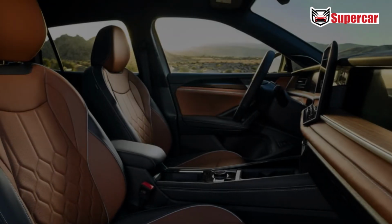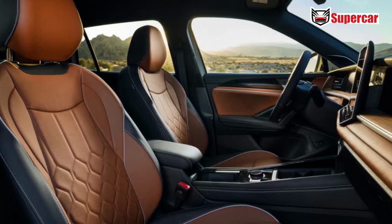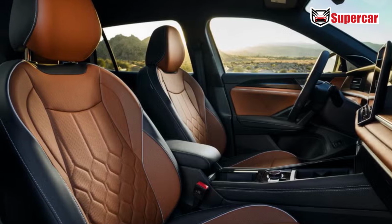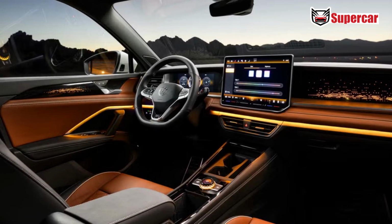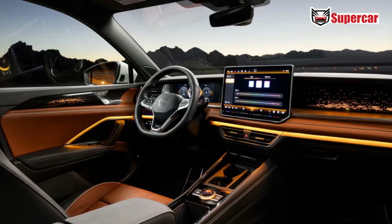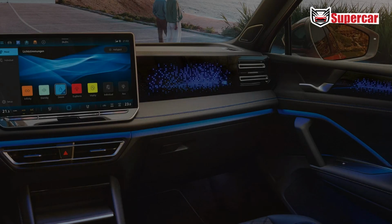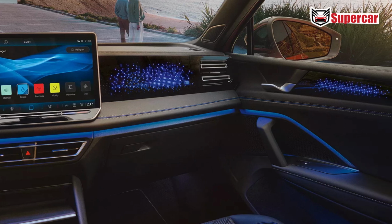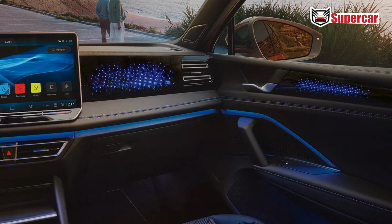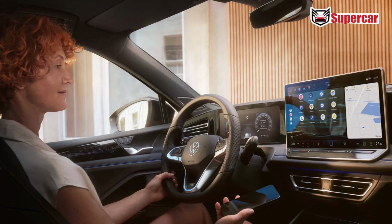Now let's talk about what truly makes the R-Line shine. And trust me, it's not just about the looks. The 2025 Tiguan SEL R-Line steps things up big time with a powerful 12-speaker Harman Kardon sound system that transforms every drive into a concert on wheels. And if you love screen real estate, you're in for a treat. The R-Line gets a massive 15-inch infotainment display compared to the 12.9-inch screen in the lower trims.